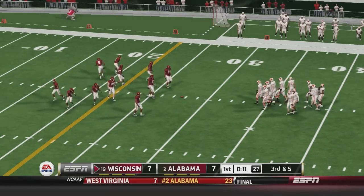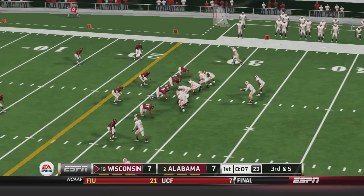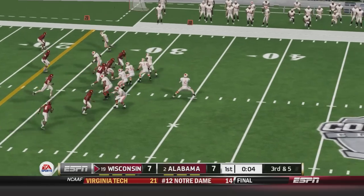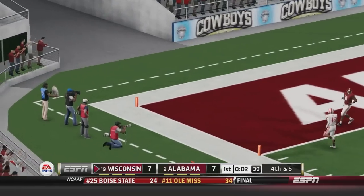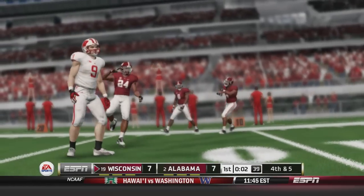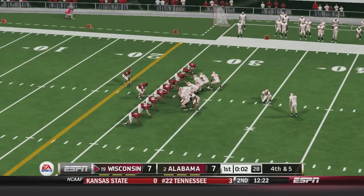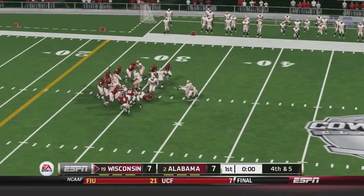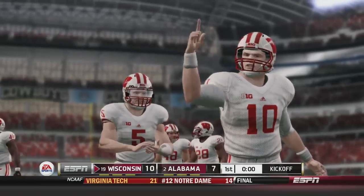Man left, man left. Gets rid of it quickly. They can't connect. Incomplete. Well, the intended receiver on the play. Fourth down. They'll call on the field goal unit here for this long field goal attempt. Wisconsin is looking to go up by 3. He gets it up, and he got it. The attempt is good.